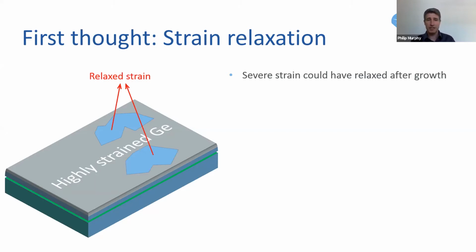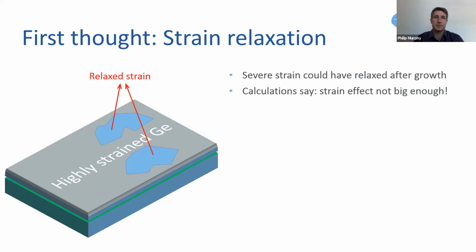However, I had been doing these calculations to know what the energy of the strain was doing to the band structure of the material, the electronic band structure, so what gives rise to the emission of light. And the calculations say that this wouldn't in any way be big enough to explain a type 1 to type 2 behavior. So we had to roll up our sleeves and calculate.